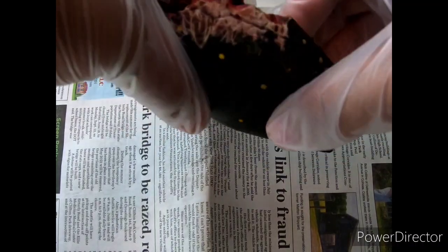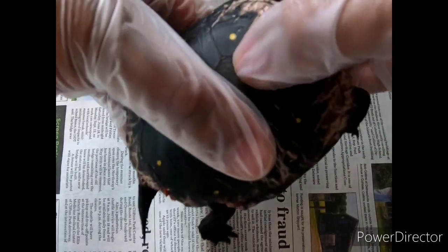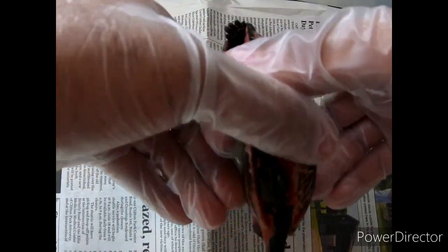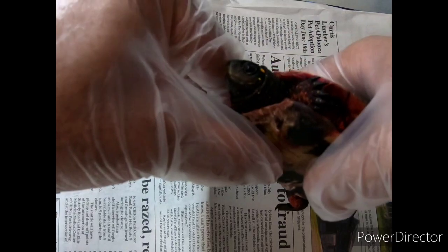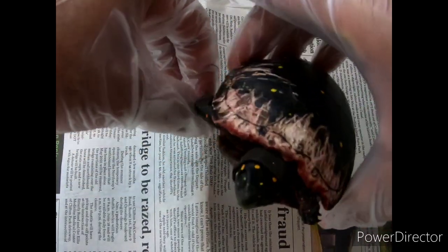So this is a very rare find, an endangered species, a spotted turtle. Unfortunately, being rare, it was very unlucky. I mean, lucky for me to help it, but unlucky for him. He got caught by a dog and got chewed on. So the finder found their dog chewing on this poor turtle in their backyard.